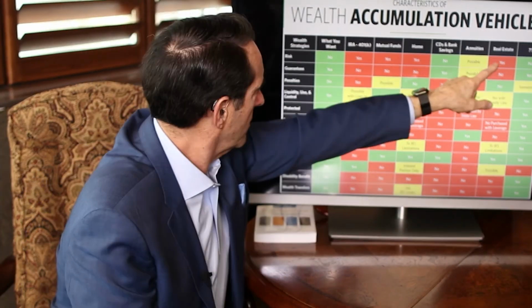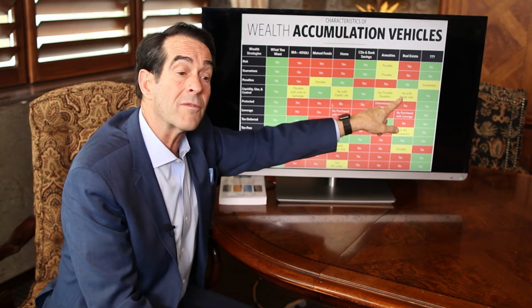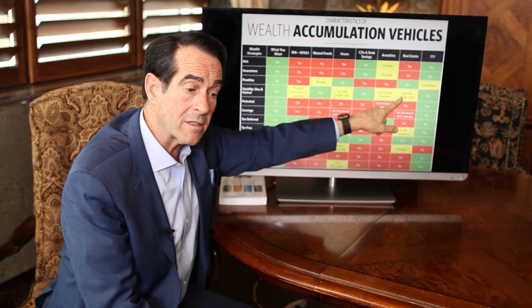How about general real estate? It's sort of like a home. No on these because you have risk in the real estate. It can go down in value. Yeah, you don't have guarantees. There's usually not penalties on real estate to access your money. You can access your equity if you have an equity line and you qualified for it first. Don't wait to try to go access money after you are hard up.